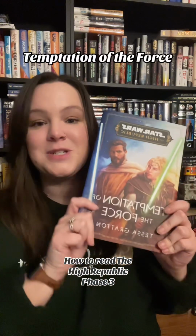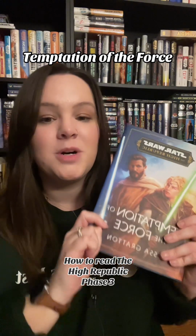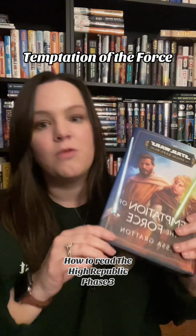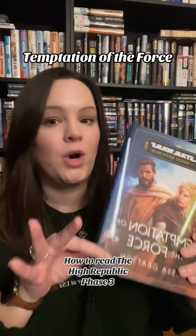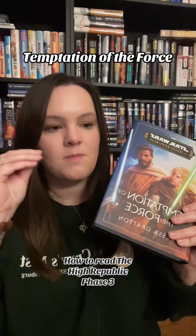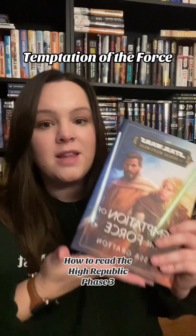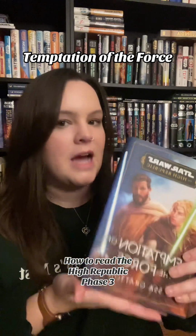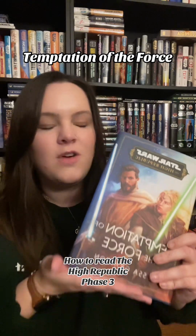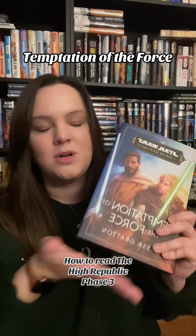We still have a few books to go to claim that title, but you're going to read Temptation of the Forest by Tessa Gratton. I am still speechless over this book. This was so satisfying, so hopeful, so beautiful, so gut-wrenching, and just honestly masterful work when it comes to describing the Jedi's relationships with each other, with the galaxy, with the Force, and how they can utilize their compassion and sense of attachment to light and life. I mean, infinity stars for this book. I am obsessed. I'm absolutely obsessed with this book.